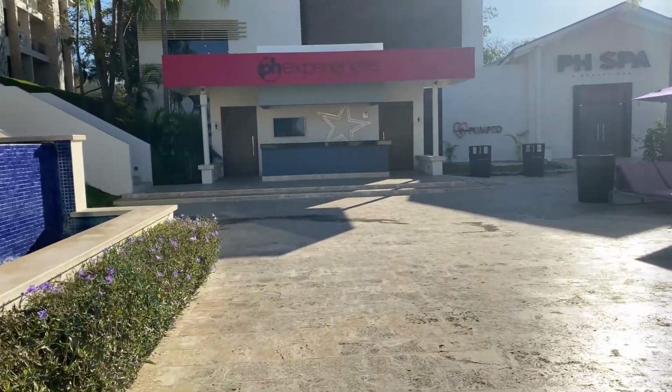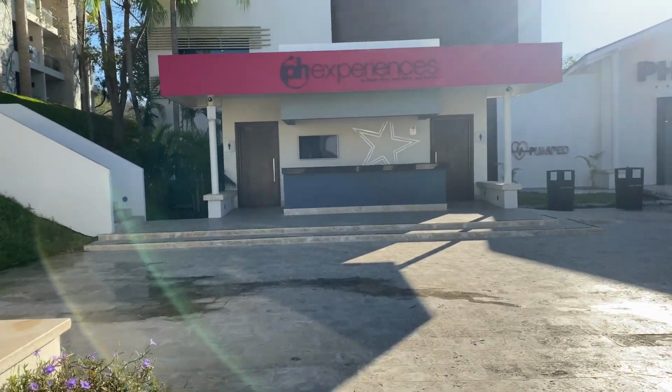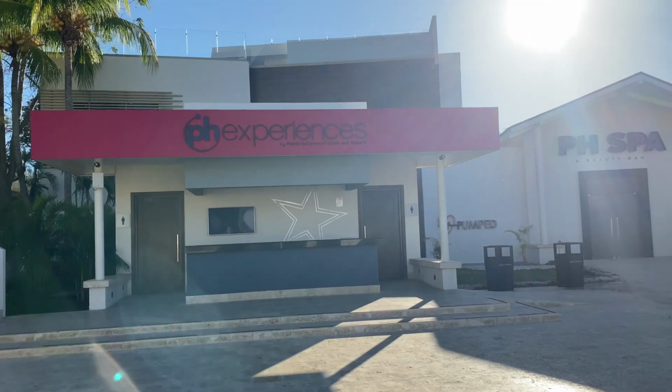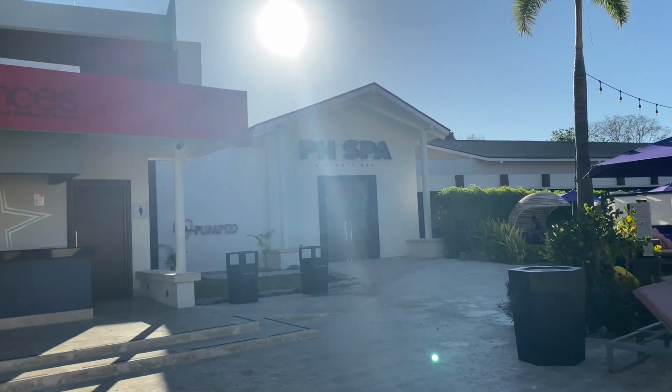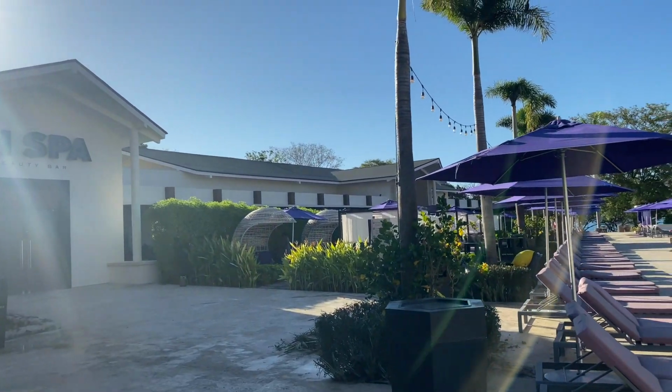Also over here you will see the spa, and this little roof here says PH Experiences. Anywhere you see where it says PH Experiences is where you can go and actually schedule tours or off-site excursions, so just keep that in mind.